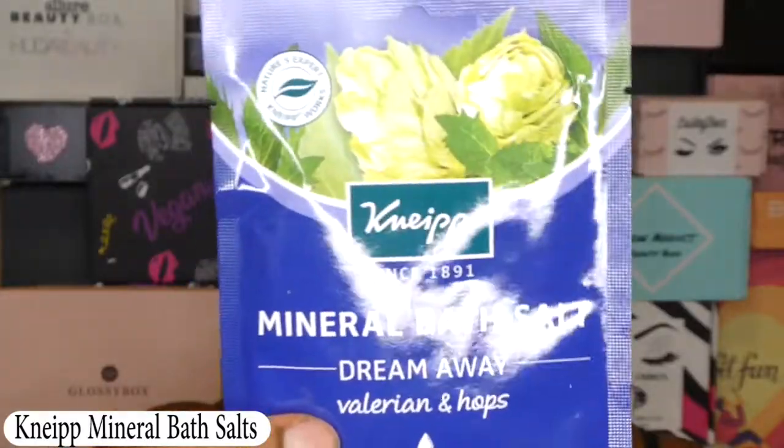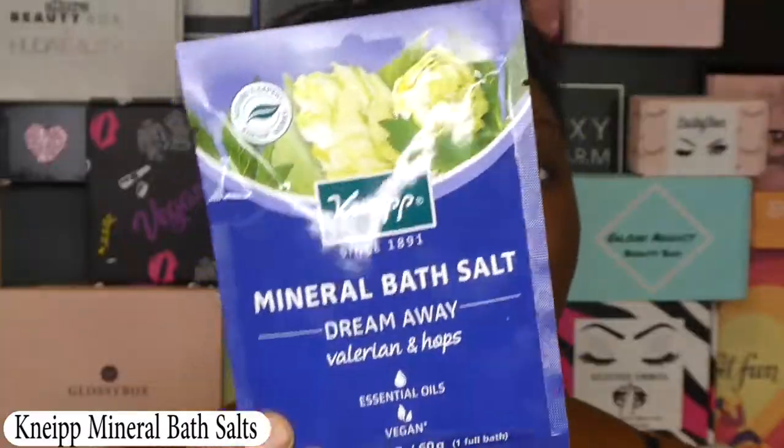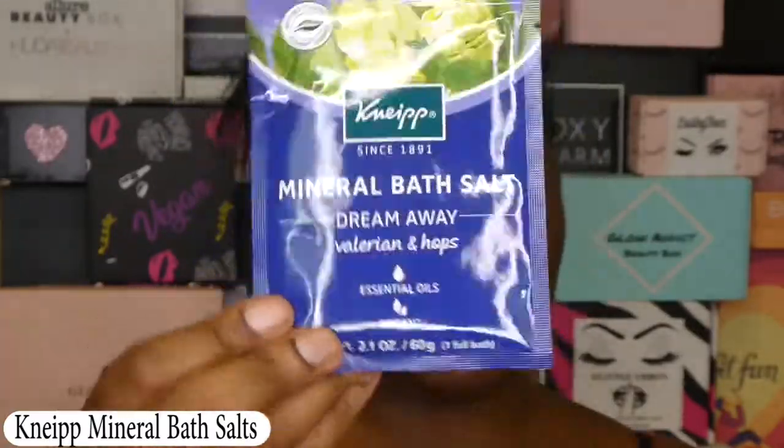Weirdly, I don't think I've ever gotten anything along these lines before. It's a mineral bath salt, Dream Away. According to the editor's note, it turned blue, but there was no staining left over, so that's good. And apparently the smell, lavender and eucalyptus. Very interesting stuff. I usually don't take baths. I just don't. But yeah, I'll definitely hang on to this. Who knows? I might change my mind.